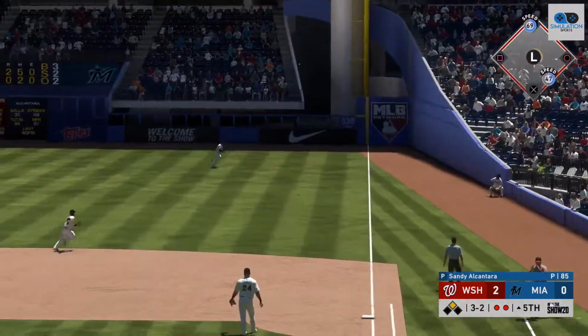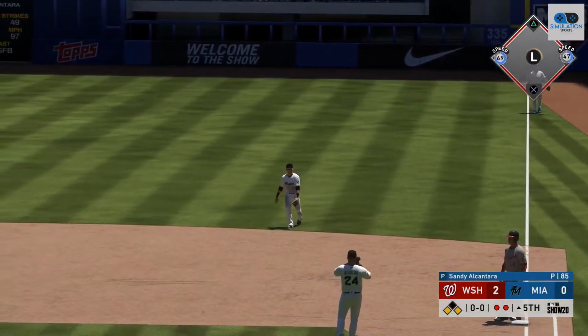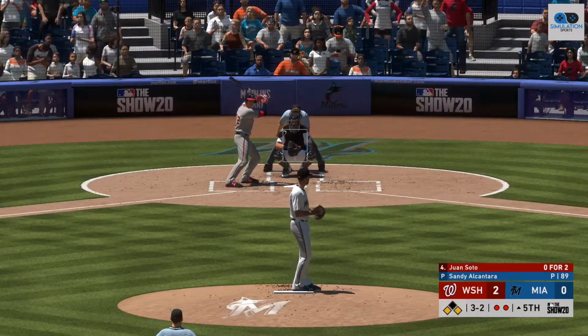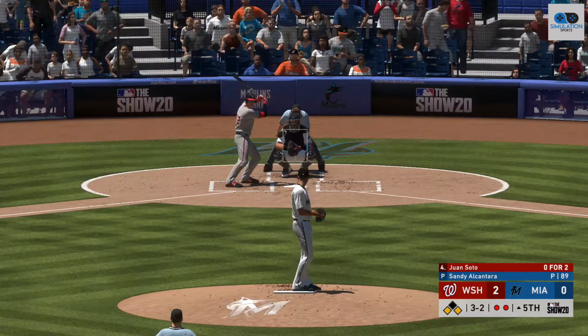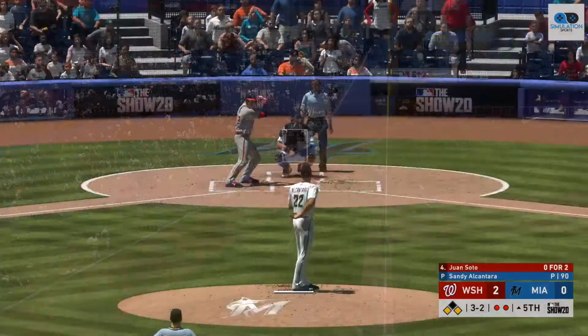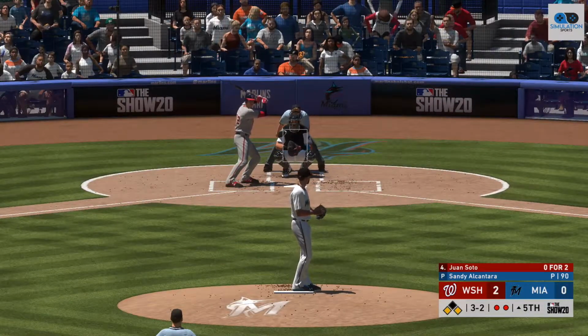Hit high in the air down the right field line. In there, a base hit. So now they'll have runners on the corners with 2 away. The left fielder, number 22. Stepping in now, Juan Soto. Drilled down the line. Already 24 pitches to this point in the inning.